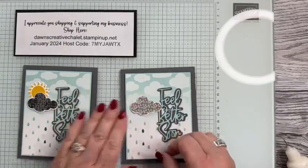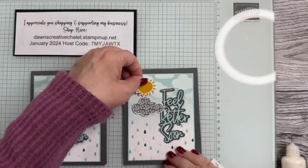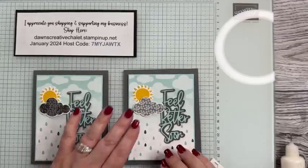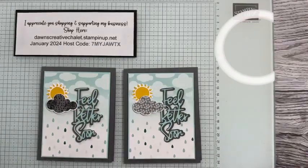And this is a different color, but kind of the same, right? Which do you guys like, the dark cloud or the lighter cloud? And then we're going to stick the sun, because of course you're going to feel better soon, right? You're under the weather, but that sun's going to come out. And there you go. And there is card number 1.